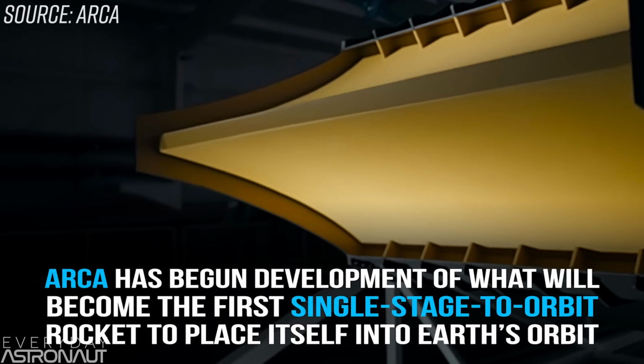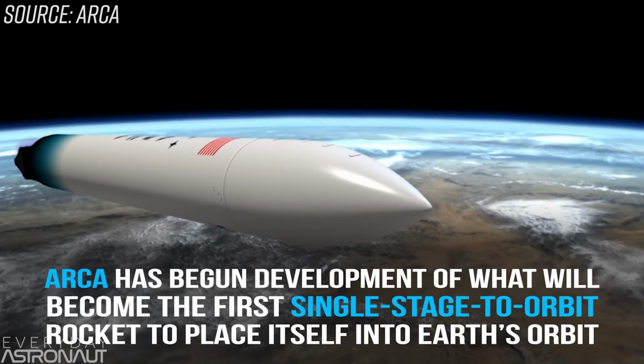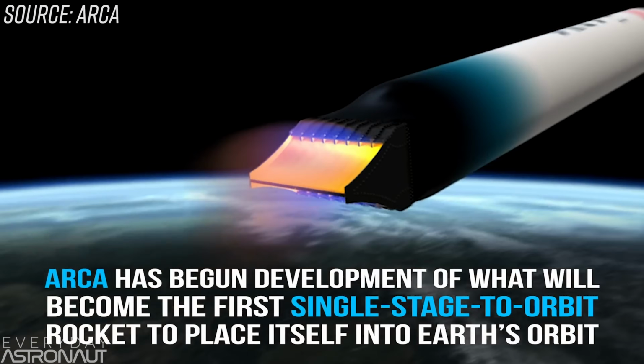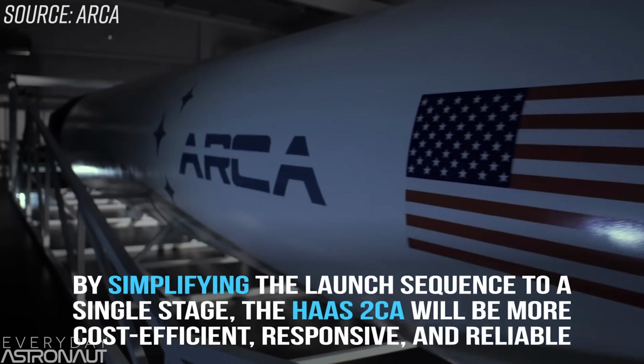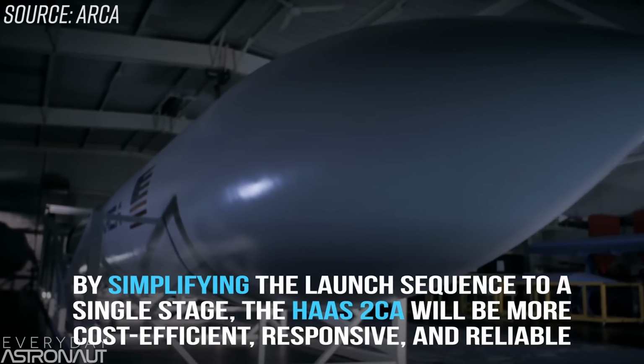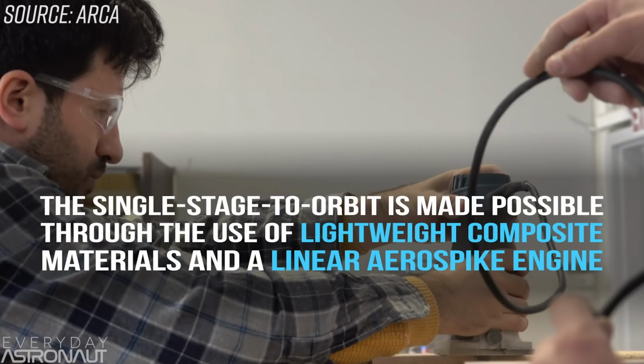And lastly, we should probably mention Arca Space's Haas-2CA. This to me is pretty silly. It's an SSTO rocket with a linear aerospike engine. Cool, but it's only capable of 100 kilograms or 220 pounds to orbit. Maybe they should just add a small upper stage to that thing so it can maybe put 1,000 kilograms into orbit, since they're throwing the whole thing away anyway.